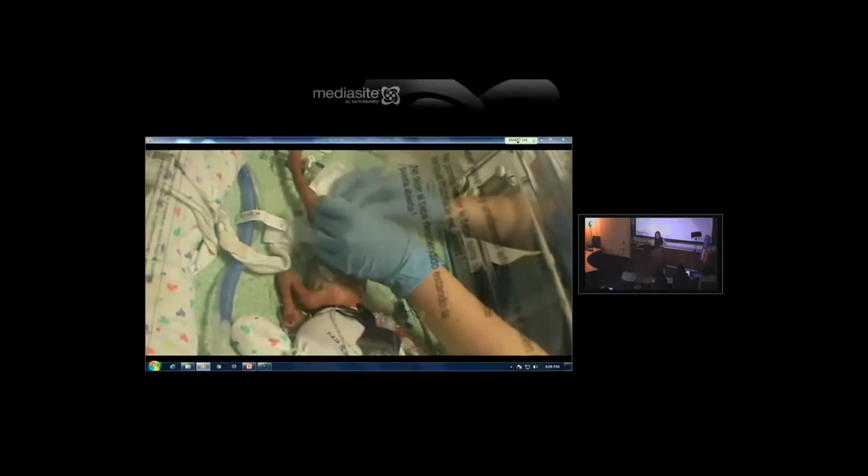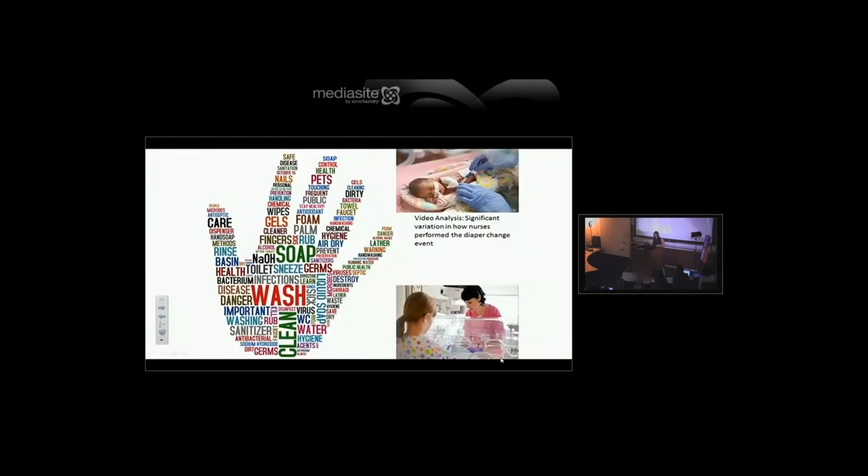So as you can see, the nurse has gloves on, which is great. She does take her hands out in the middle of the diaper change. What you don't see from the video is that once she's fully complete with this event, she takes her hands out, changes her gloves, and continues on with feeding and some other activities. But what our video analysis really showed from the data of these 5 babies was that there is significant variation in how nurses perform this event.